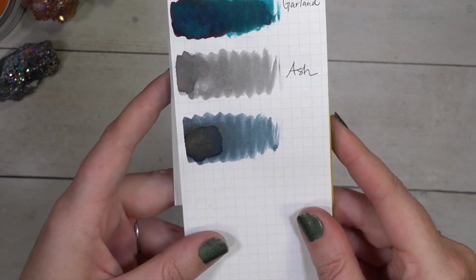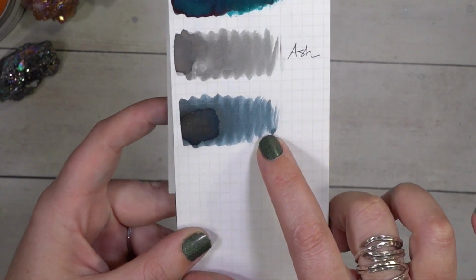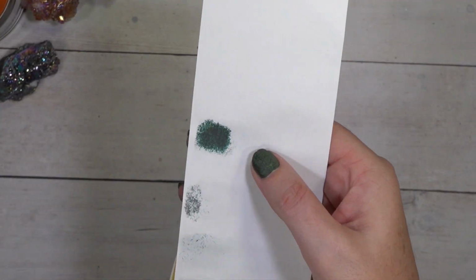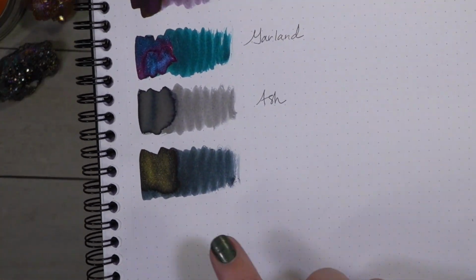Here is the Nemesine, and you can see really dark where it's thicker. It's almost that darker blue, and then it kind of thins out. So I'm not sure if the paper was just sucking it up or what, but look at that. Like, it's kind of cool. It's almost like a greenish color on the back side.